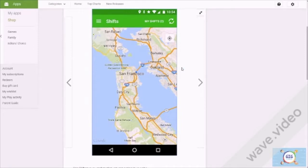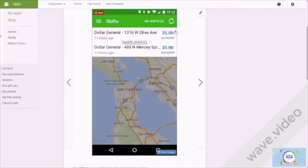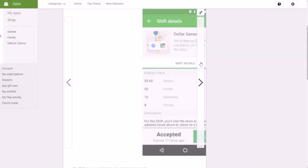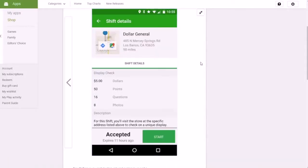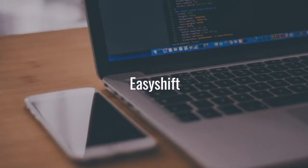So you walk around town, it shows you what shifts are available, tells you how much they're worth. You don't have to convert points and all that stuff. It tells you the actual cash value, and then you accept it. You get done within a certain amount of time. You help out small businesses by taking photos of inventory or checking prices and stuff like that. Just real small stuff to help small businesses.